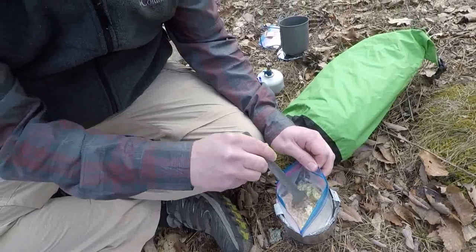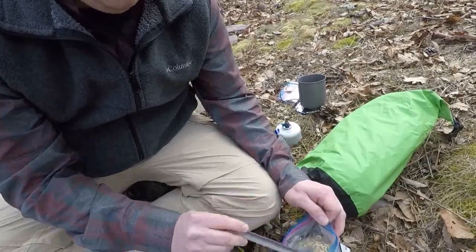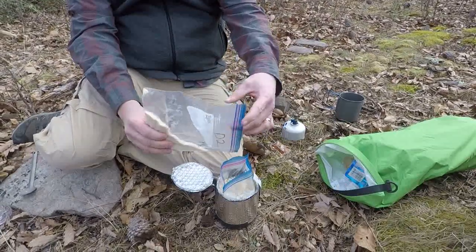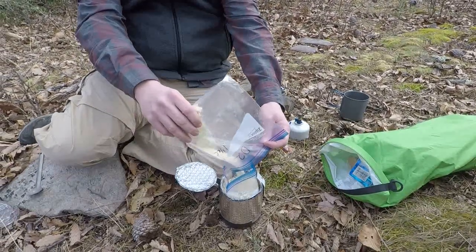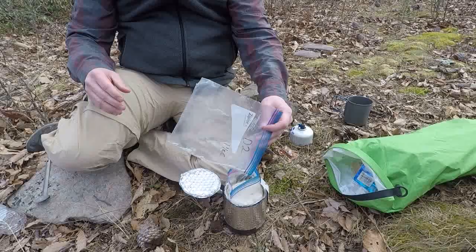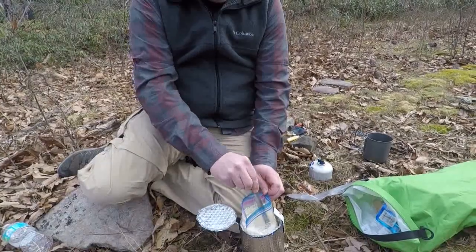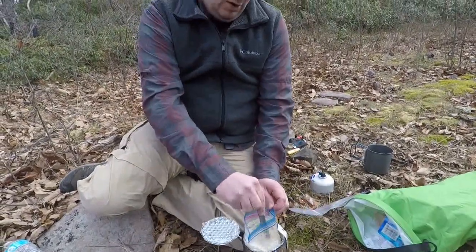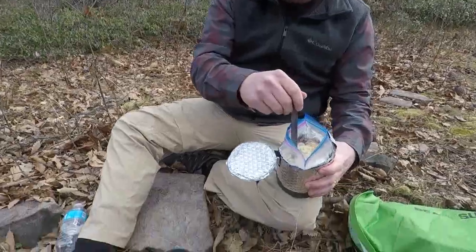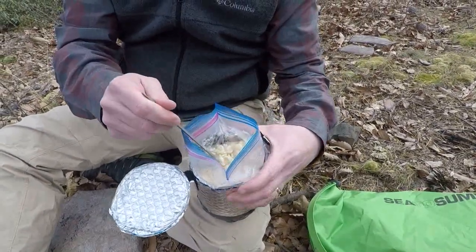Added a little bit of tuna to the ramen. We'll let it soak up, and then I'll add the mashed potatoes. And the last is the Texas Pete. Add the mashed potatoes last, and that allows your noodles to set up. They rehydrate better. You can just stir the potatoes into everything. There we go. One tuna ramen bomb with hot sauce.